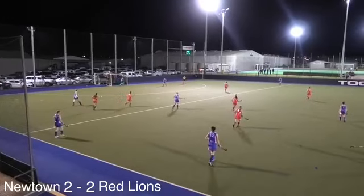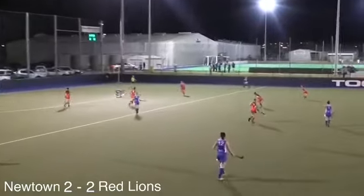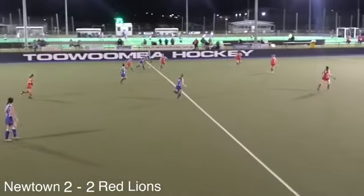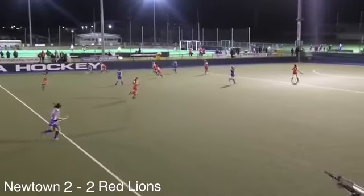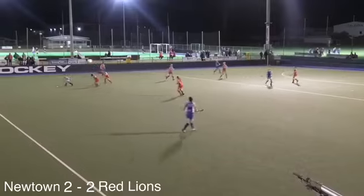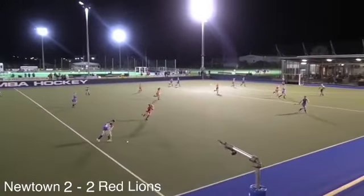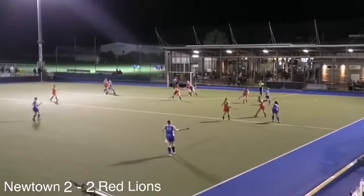Newtown set up for the left-hand transfer. Very slow passes though, doesn't really give them anything. And lucky to come away with that one there. Abby's looking forward, but she doesn't have much on. Manages to find Amy in the centre. Linking up with Emma. And that's some better play from Newtown.